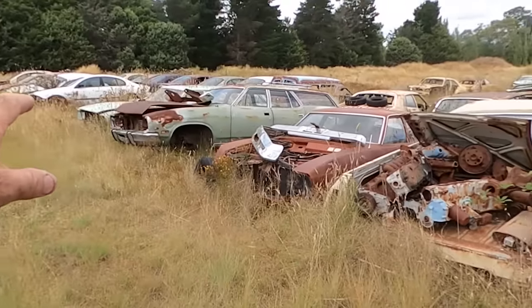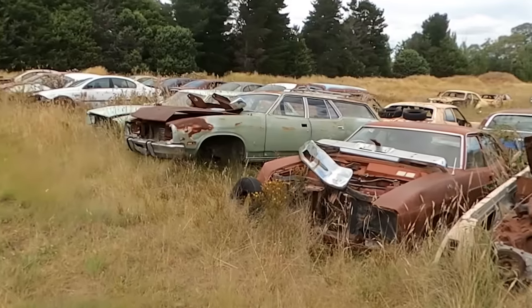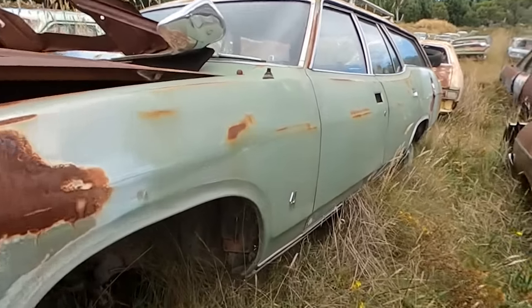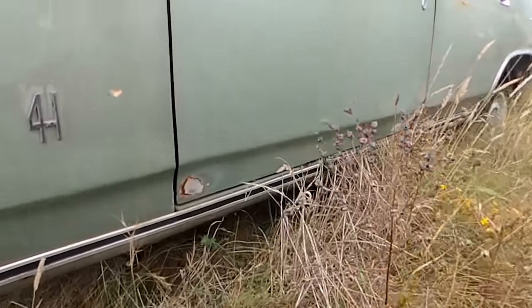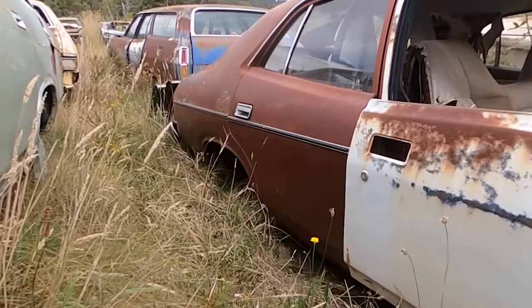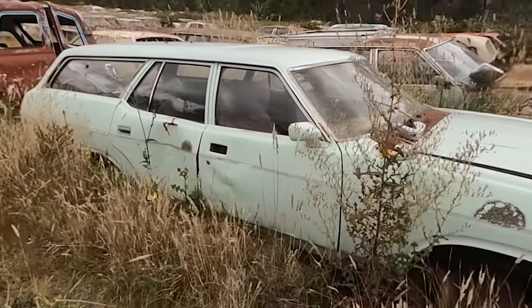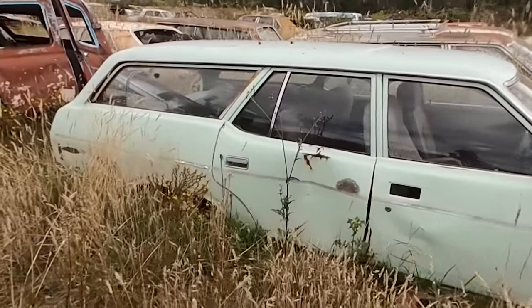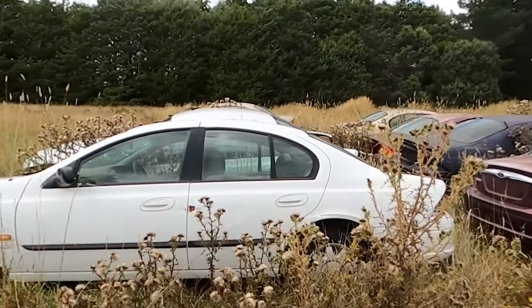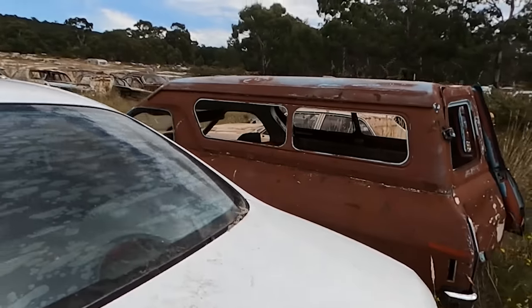And they just keep going. And there's another row up that side, so I'll jump on that side. Couple of XC wagons there. I don't know what that trim hole hides, but it's not too bad other than that. Got a little bit of accident damage on it. Another XC. Ah, you AU boys. There's rows of AUs. Old Pano.